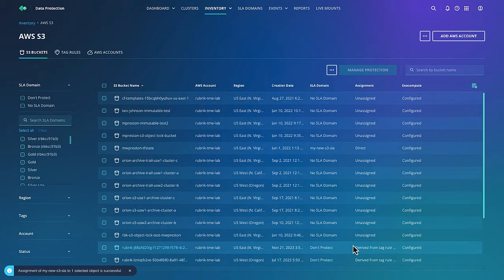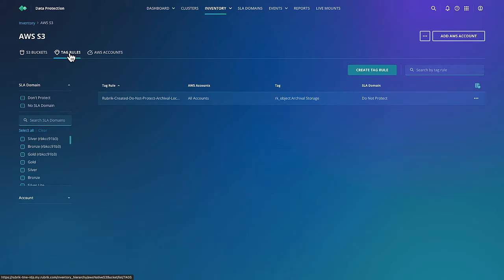Customers often leverage an account level assignment with a high RPO to provide a base level of protection. Then they override their most important S3 buckets with a direct assignment of an SLA domain that takes backups more frequently throughout the day. Finally, we also support assigning SLAs based off of AWS tags.